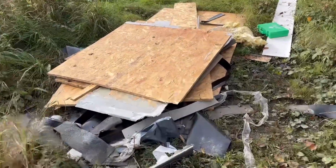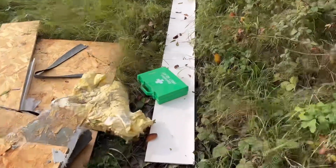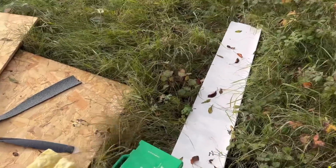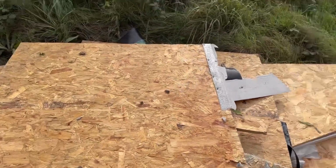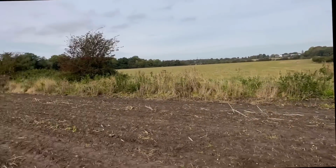Bit of fly tipping in the gateway of the field. Fiberglass. First aid kit. That's actually an 8x4 sheet, isn't it? Might be useful, that. Got all the planes coming over this morning.